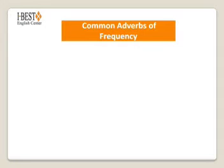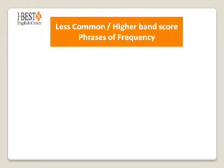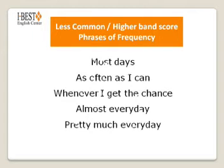Now, a lot of the students just use the normal, common adverbs of frequency, which is fine, it is grammatically correct, but it certainly is not going to help you get a higher band score. So, here are the common ones. Always, usually, often, sometimes, never. So let's look at some less common ones for the higher band scores.